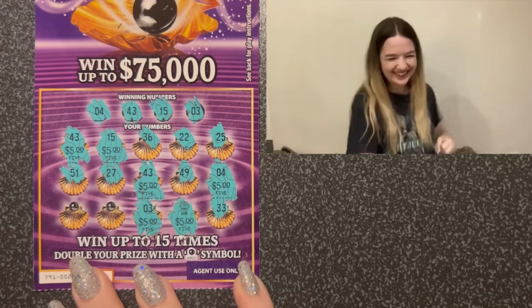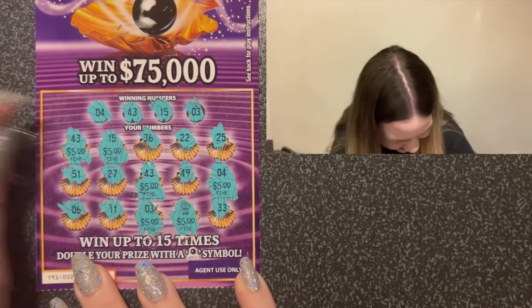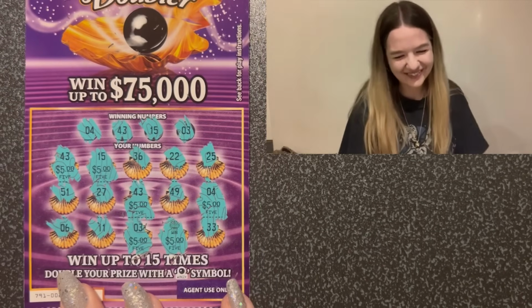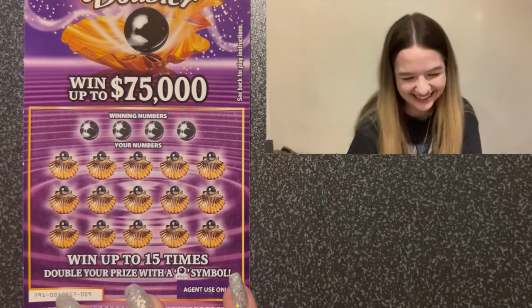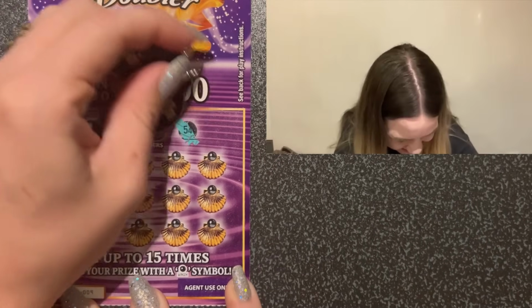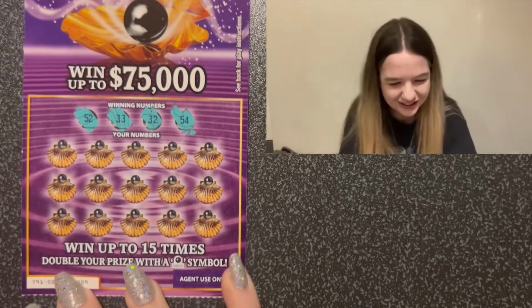30. Yeah. $30 on a $5 ticket. Nice. $30 on a $5 ticket. That is awesome. Beautiful. Oh, good. This is going good. Ticket number 9. We got 54, 32, 33, and 52.